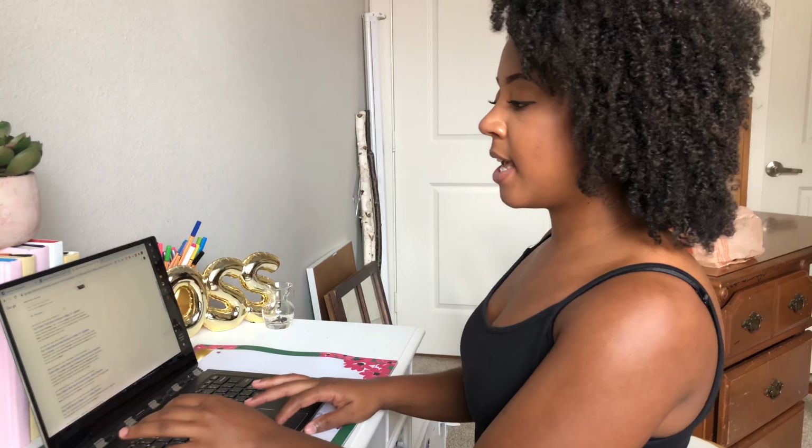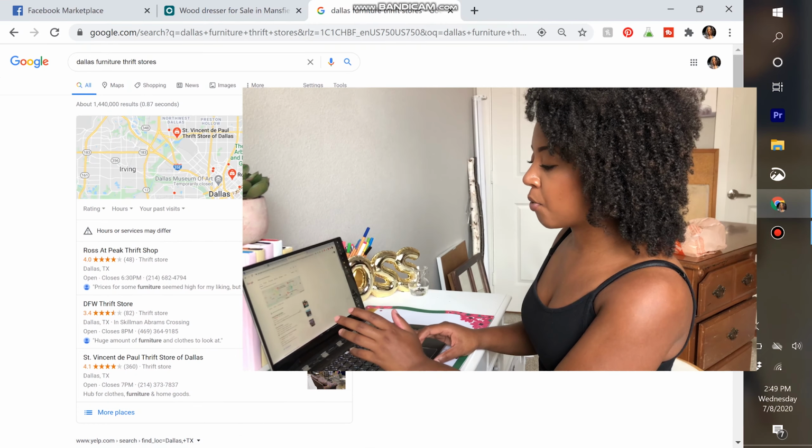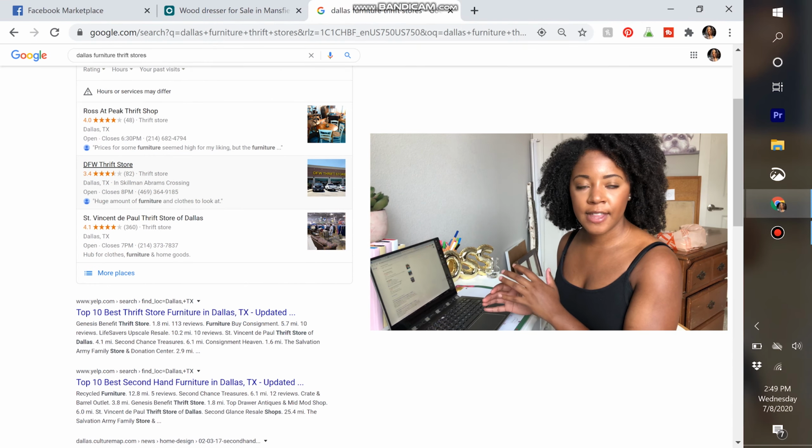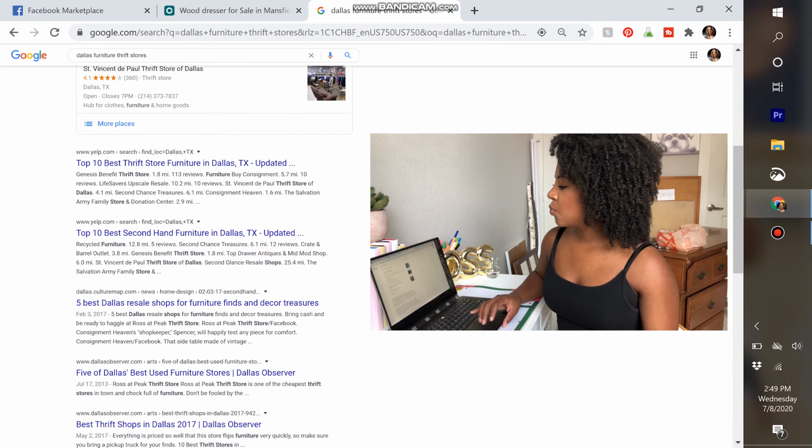The last 2 ways that I like to find furniture is by going to the thrift stores. So if you don't know where the thrift stores are in your city, you can just type in the city and then thrift stores, and Google Maps will pull up a couple. You can read the reviews to see if they statistically have a lot of furniture, but that is one way.